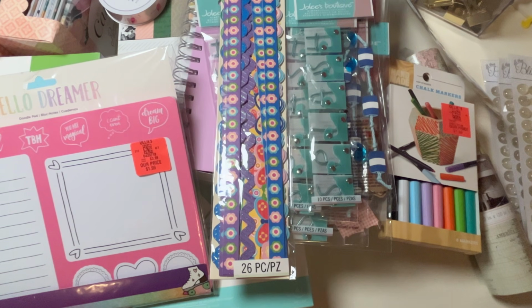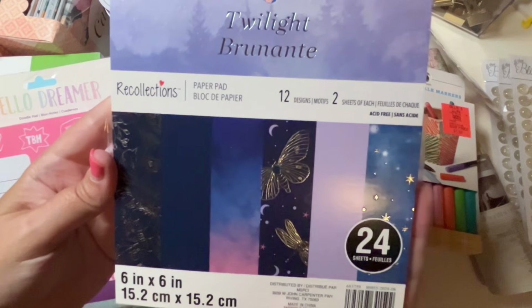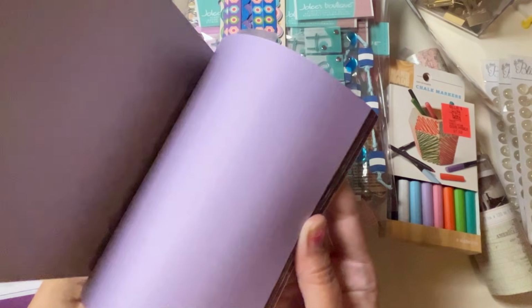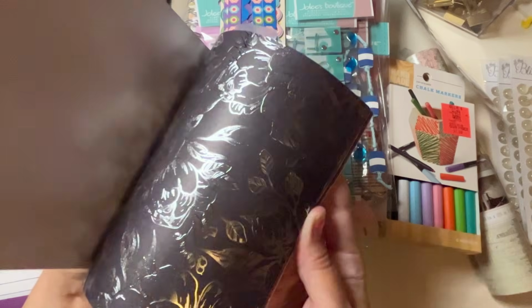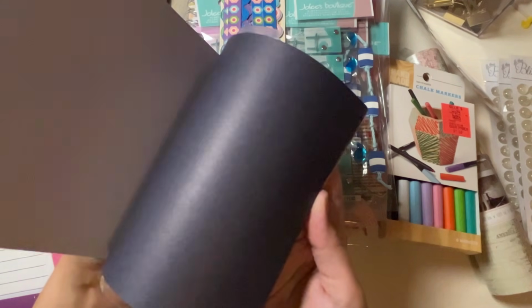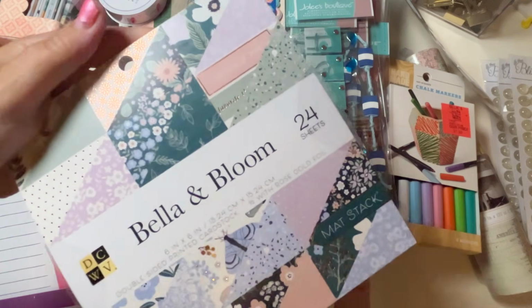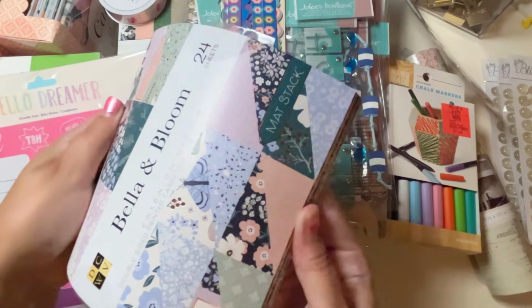I got a couple of 6x6s. This is the Twilight 6x6 paper pad, and there's so many pretty designs in here. It is only single-sided, but sometimes you like that. Then you don't have to decide between the two sides, which is really nice. So pretty. And then this one, which is Bella and Bloom. I love all these colors.